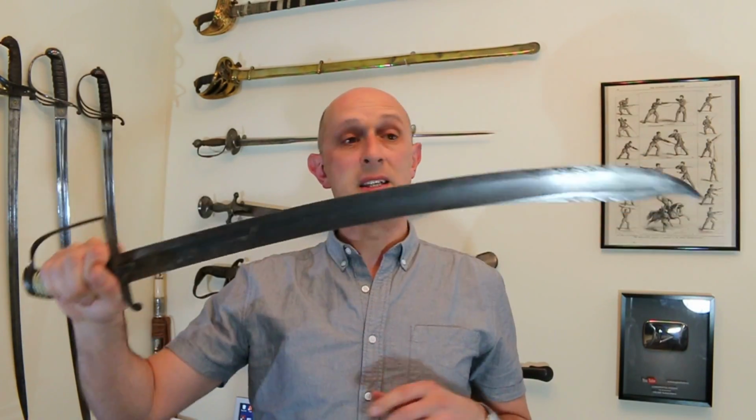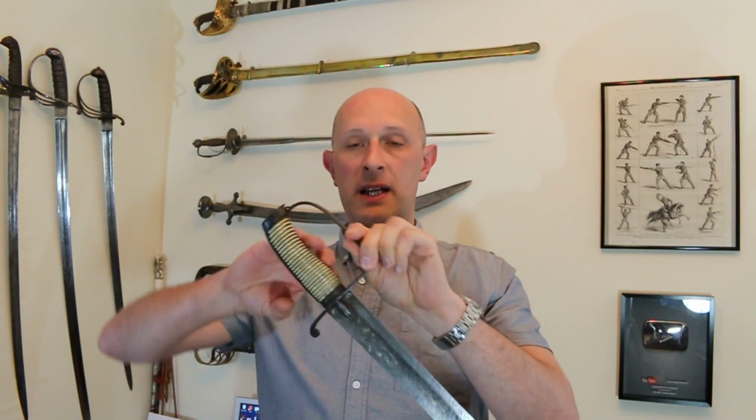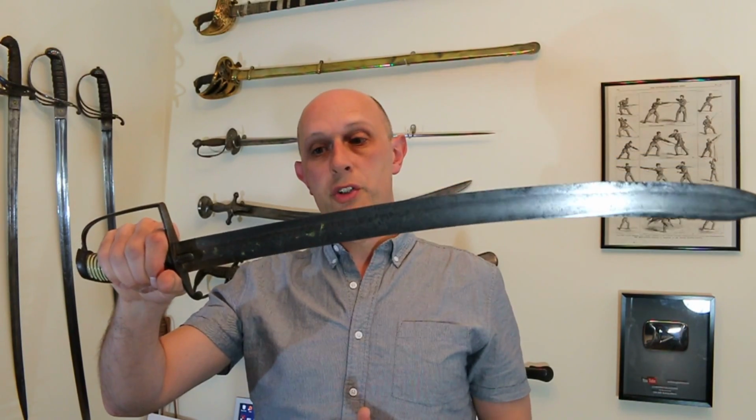The weapon in question, well, there's a couple of weapons actually, but the weapon in question is going to be something similar to this. This is probably a naval hanger. The reason I say it's probably naval is because it has a white ivory grip. And white ivory grips, at least in British service, and this is a British Georgian example, usually the white grip indicates naval service. Not always.